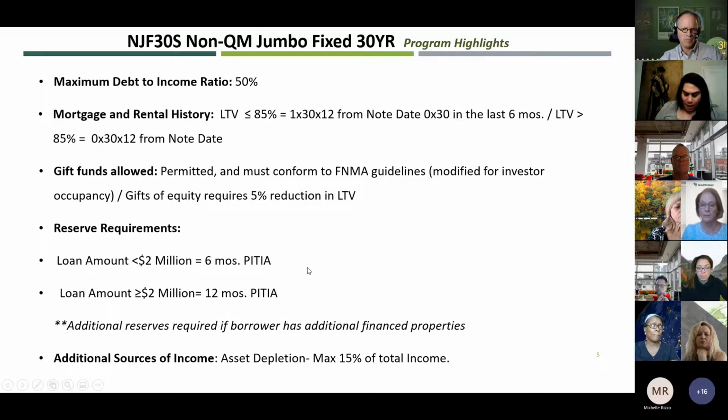So it's 1 month if they're purchasing a primary or second home, 2 months if it's investment, per each financed property. So if they had 2 or 3 rentals, that'd be 6, and 6 would be 12 months.